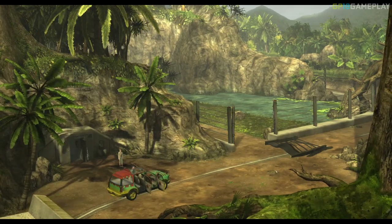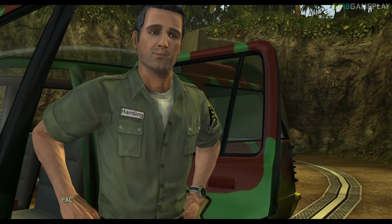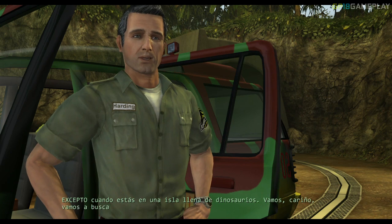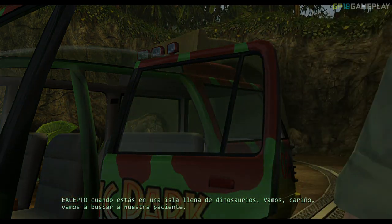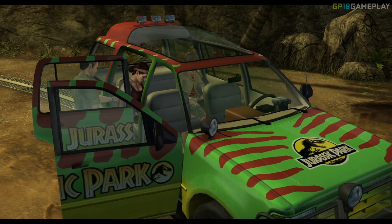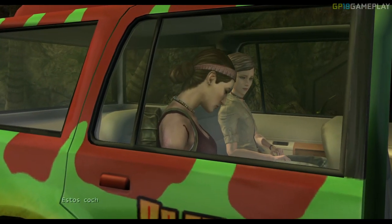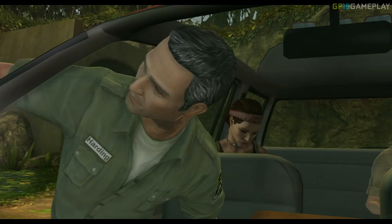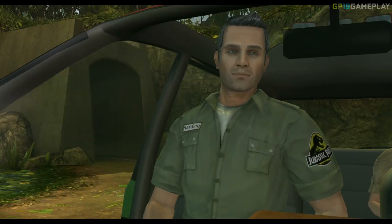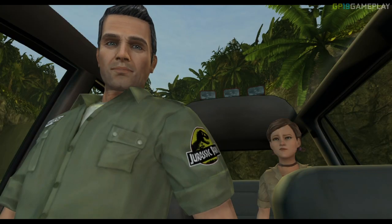Somebody knows we're here. You told me never, ever hitchhike. Except when you're on an island full of dinosaurs. Come on, honey, let's get our patient. Where's this thing gonna take us? These tour cars only go a few places. If you can hear us, we need to go to the visitor center.